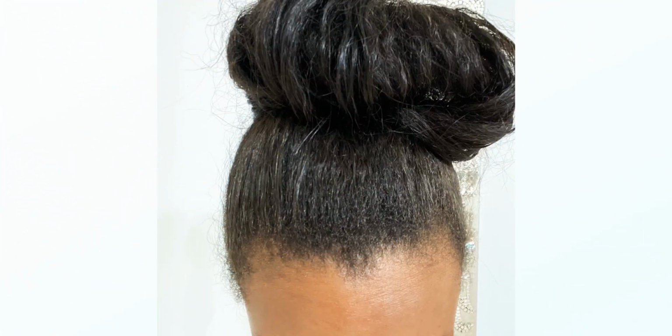So those are the steps that I follow that kind of give my wash day a little extra oomph, that might be a little unconventional, but definitely help to grow your hair. So take a look at my wash day. So first I want to take a look at this new growth.